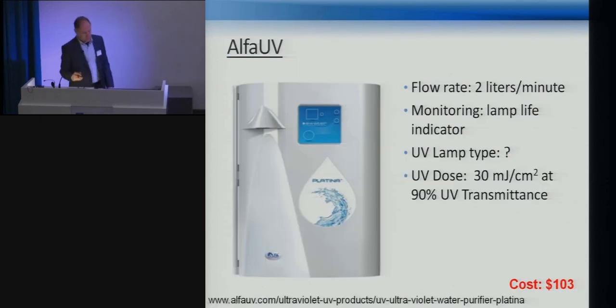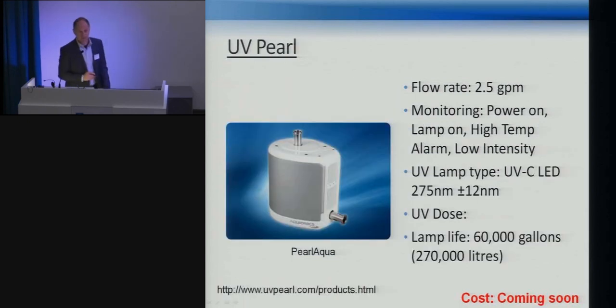You'll see a little bit more about this system. This is the UV Pearl. There's actually one of these out on display outside, so take a look at that. This is a new UV technology using light-emitting diodes, UV LED lamps. The cost, I hear, is in the quite high range, $10,000 or more, because the technology is fairly young, and the UV lights are quite expensive now, but they're coming down in price. But this system uses no mercury. It doesn't use mercury lamps like the other ones do. It has LED lamps, and the LED lamps are emitting about 275 nanometers, so still close to that germicidal range. And then they estimate a lifetime of about 60,000 gallons of treatment.